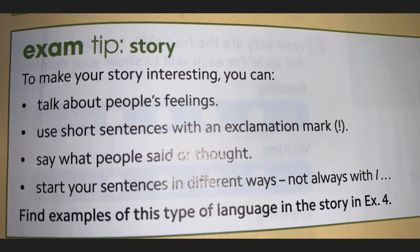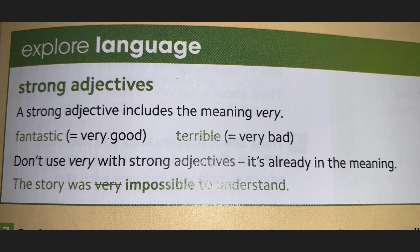Now, finally, strong adjectives are really good to use, but you have to remember that a strong adjective includes the meaning very. So we don't normally say very fantastic because fantastic already means very good, or very bad can be replaced by terrible, but we don't say very terrible. Another idea might be gorgeous. That means very pretty or very beautiful. Or in this example, impossible. Well, that means very hard. So you wouldn't say very impossible. You would either say very hard or impossible.